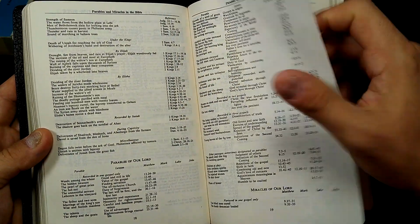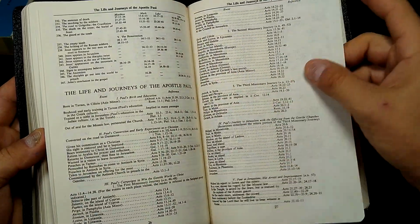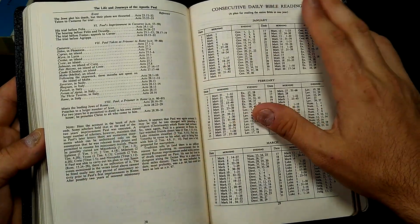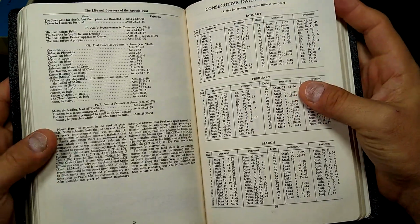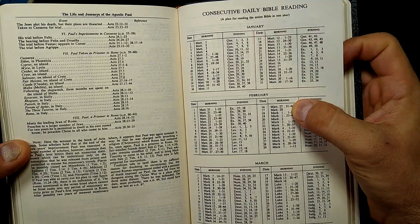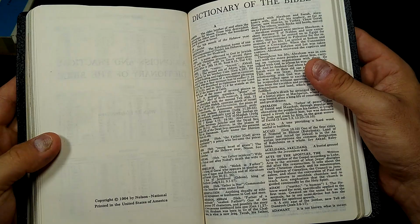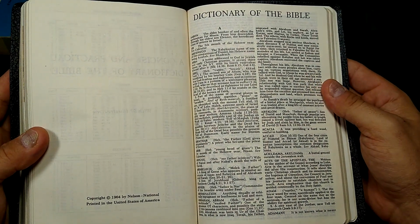Parables and miracles, harmony of the Gospels, life and journeys of the Apostle Paul. It's nice features. And we got a plan for reading the entire Bible in 1 year, as you often find in a lot of Bibles. We got a dictionary.